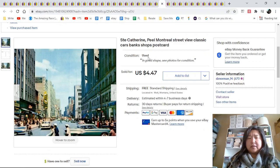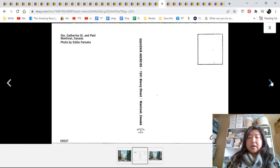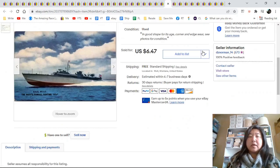Now we have St. Catherine Pl Montreal. So it's another Canada card. This is a chrome. Here's the back. And there's a full picture, and you have some really neat old cars, and you can see the names of some of the businesses. Went for $4.47.